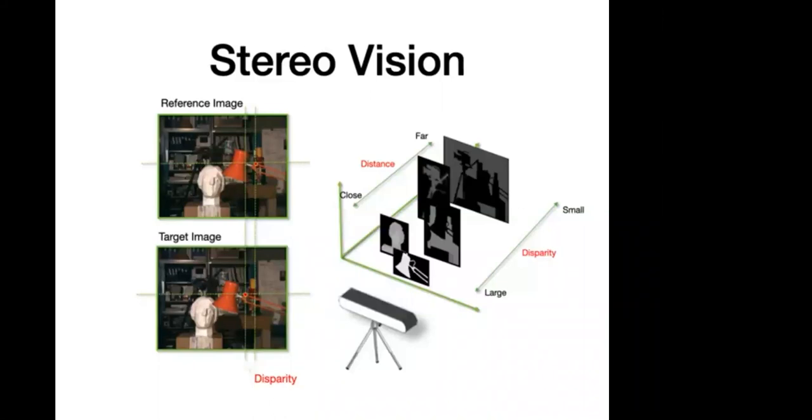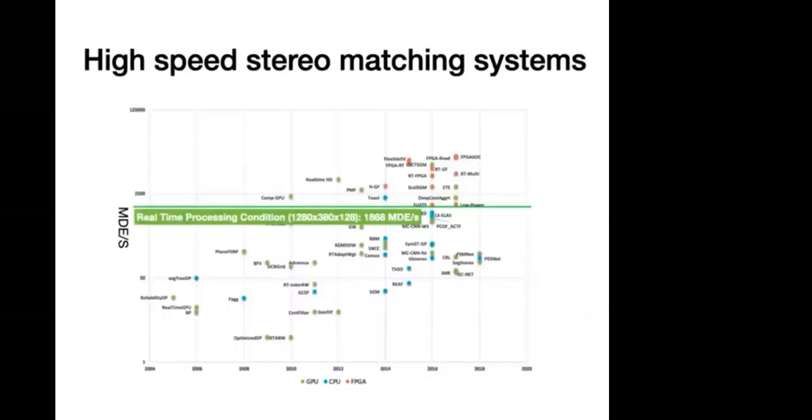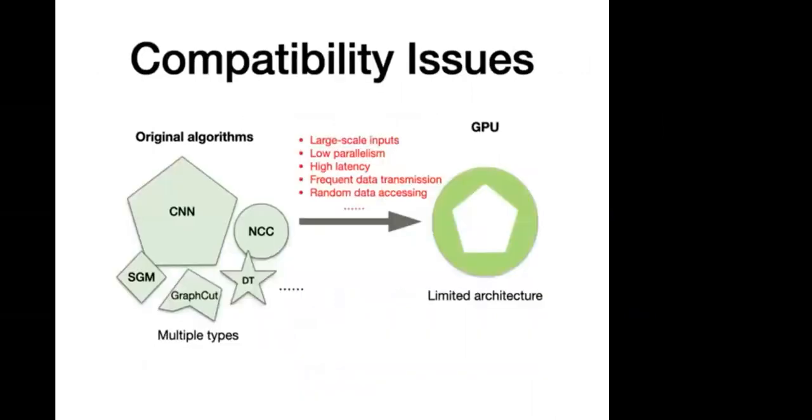A large search range represents a large calculation, which results in slow processing. But this is a problem because a lot of applications that use stereo matching require faster processing. Recently, a lot of research has been done in this area. As you can see here, most of the good solutions have been based on FPGA. Many algorithms have also been accelerated on GPU, but they have not achieved good results.